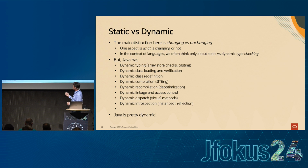We have dynamic recompilation, so maybe we compiled under certain premises or presumptions, but maybe those presumptions don't hold anymore. And then we have the option to de-optimize. So we said, we tried to do this, it worked for a while, but then we discovered it didn't work, so then we can go back again.